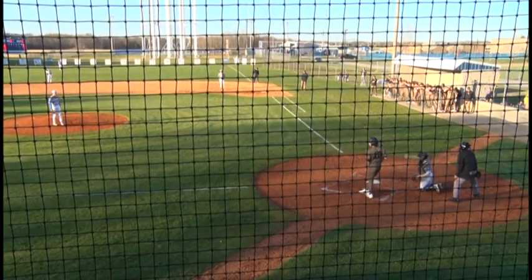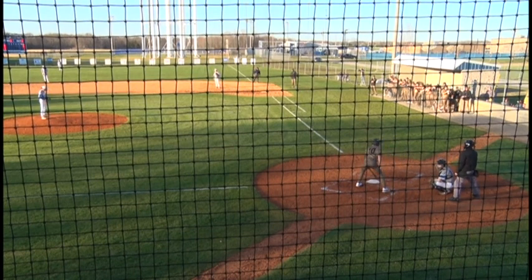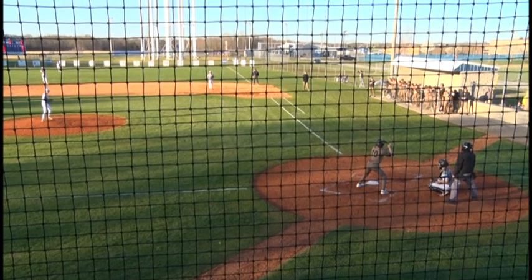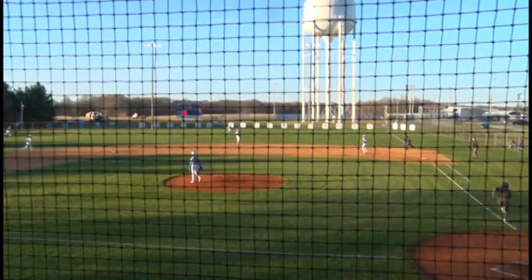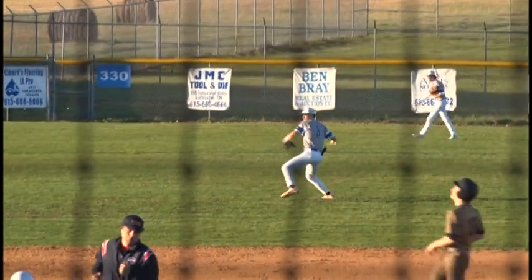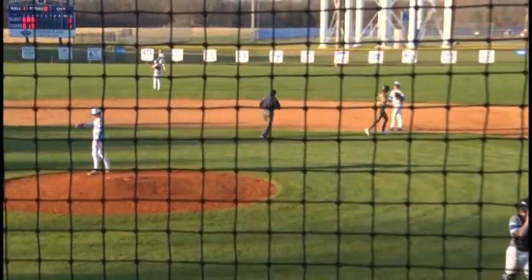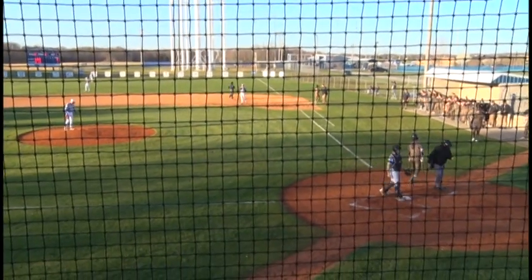Jacob Hunt still pitching for the Tigers, doing a great job on the hill today. First pitch is low, ball one. That's hit hard to right field. Jordan Rogers looks like he's going to get under it, and he is able to make the grab. 1 out. That's a quick out for the Tigers. That's what you like to see. Great play by Jordan Rogers in right field.